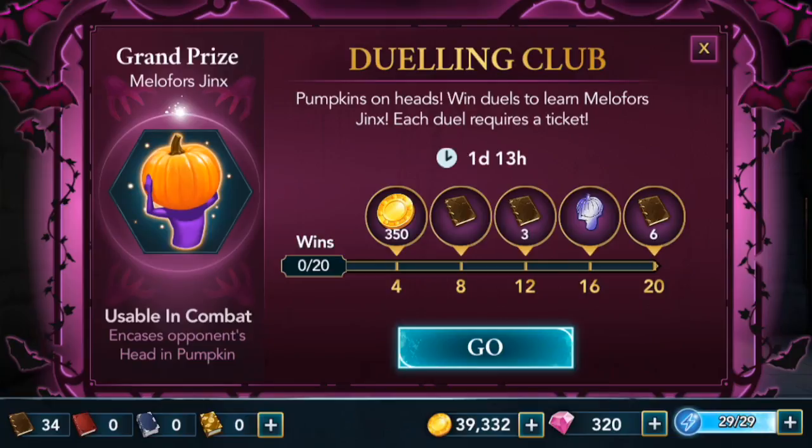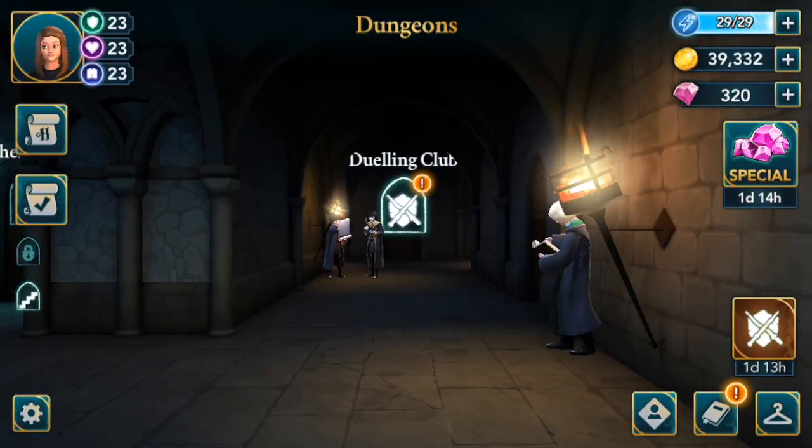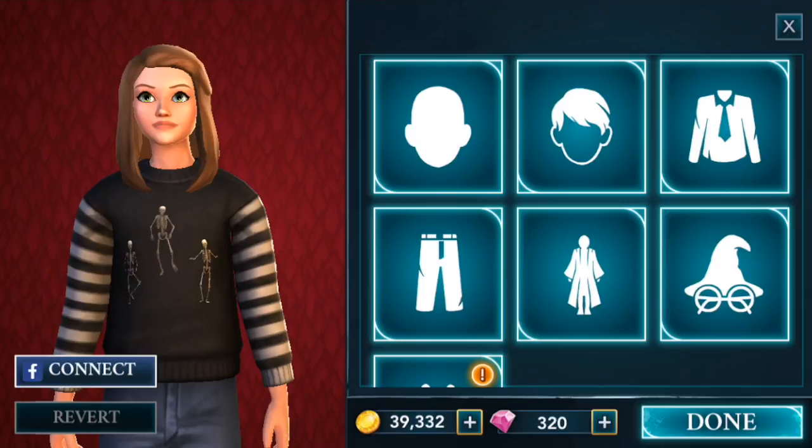Now, this is really cool. I've never dueled before, but the Dueling Club is available for under 2 days. Pumpkins on head. Win duels to learn Melofors Jinx. Each duel requires a ticket. Okay, so we need 16 wins, I guess, to learn the Melofors Jinx. So I think that could be possible, but since I've never done the Dueling Club before, I know that's actually part of my side storyline here, so I definitely will have to start that first.